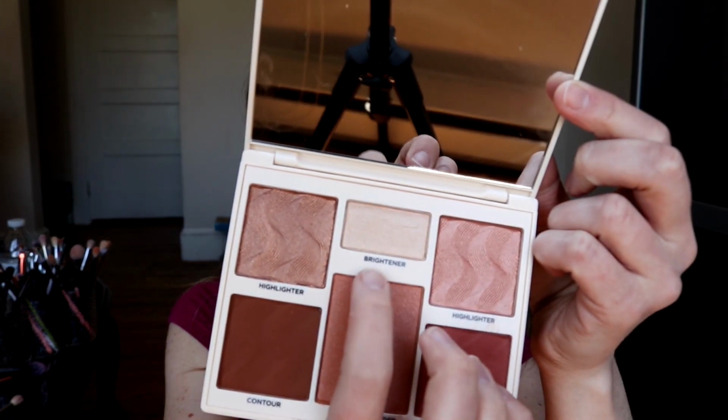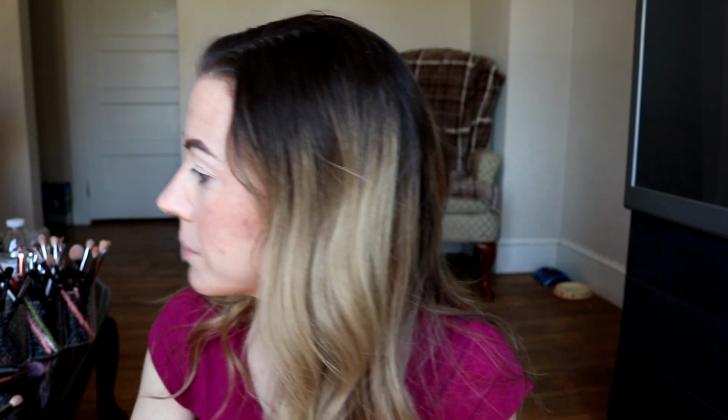Alrighty, next. Now I'm gonna use this shade right here that says Brightener. I'm gonna use that as my highlight shade, just because it's the only light enough shade in here to use for that. We're running out of daylight, guys. I'm gonna use this really small Sigma brush instead. I usually don't use this for that.